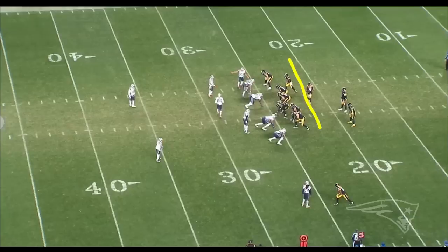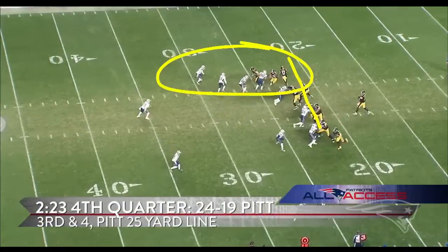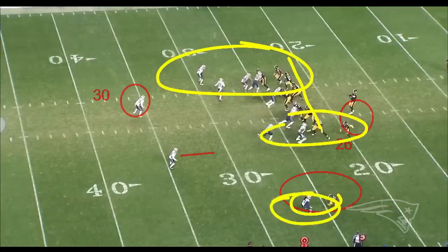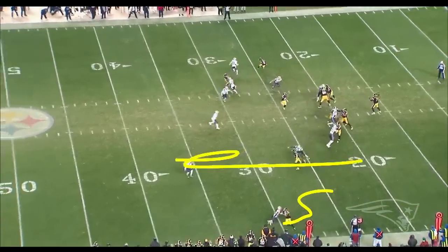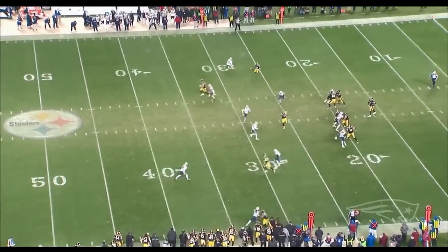So that brings it to 3rd down and 4 with 2:48 to go. And this is Smith-Schuster coming over in motion. And so we have a kind of a combination coverage here. This is Gilmore down at the bottom. So this is a big play right here by Gilmore, taking out the outside receiver. Gives Harmon a chance to help inside on Bell, running the close route, the seam route there on Jordan Richards.